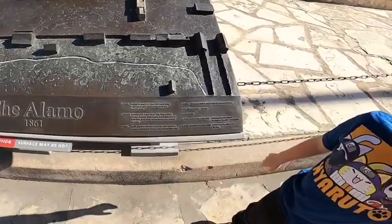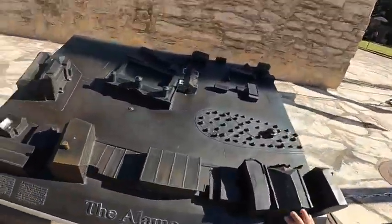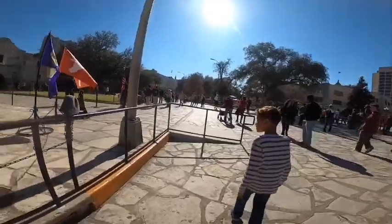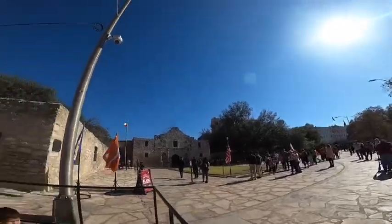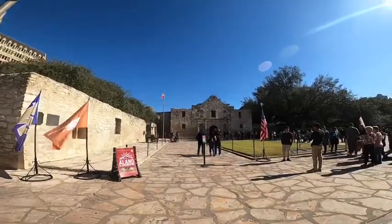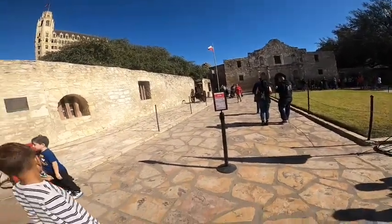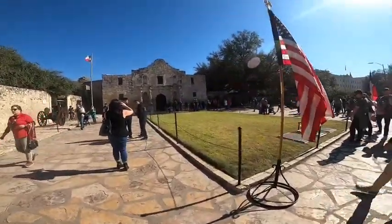Oh, it's a supply depot. So here, this is in 1900. Whoa. So here we go. And here's the front of the building. I don't think it looked like that in the actual battle, but yeah, this is where Texas independence from Mexico started.